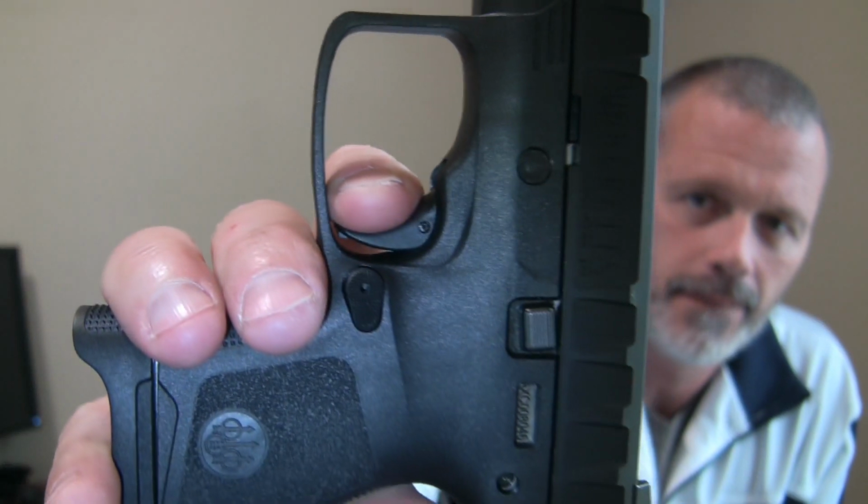But capacity aside, where Beretta failed miserably, absolutely failed miserably, is right there. Should have been a striker fired trigger just like the big brothers. All right? So in closing, if you're interested in the APX carry, I would say give it a try. I'm just giving you my personal opinion and my disappointment as an avowed APX lover. I love the guns. I don't love the APX carry. Just trying to be honest with you guys.